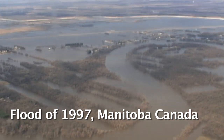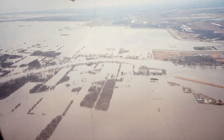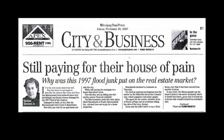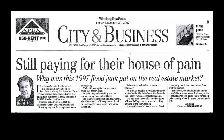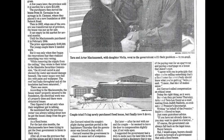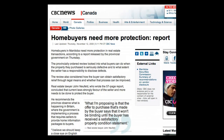Well, it goes back to the flood of 1997, where the provincial government sold some of the properties that were flooded. And one of those properties was moved and renovated significantly, and after a period of time, the property developed mold in all the walls between the drywall and the outside of the property, and it had to be destroyed. And so the homeowner lost their home. Well, as a result of that, they complained to the provincial government. The provincial government had John Newfield, a lawyer, do a paper on enhanced consumer protection.